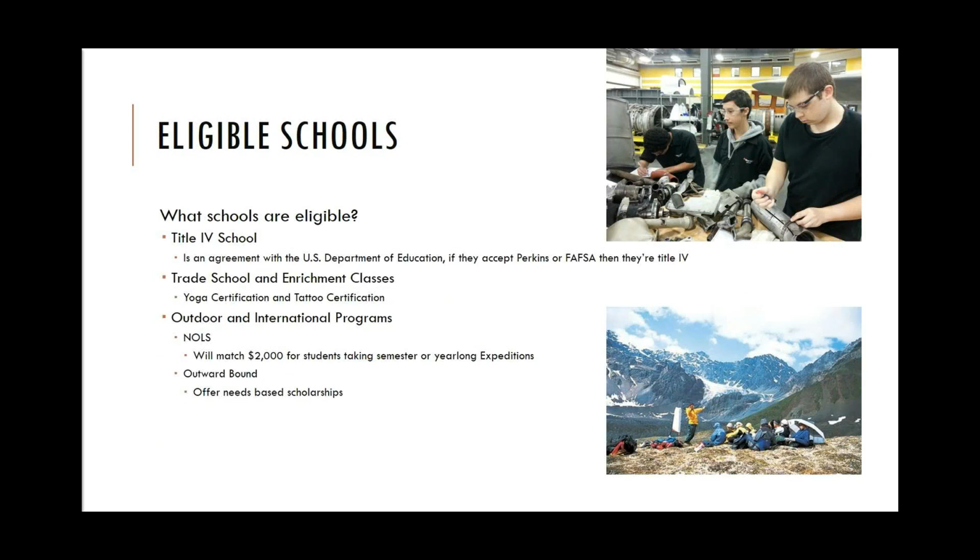So, eligible schools. Your Education Award will be accepted at any Title IV institutions. That means institutions that receive federal financial aid, which is also known as FAFSA. So there are over 30,000 institutions, including some in Mexico and Canada. You can get creative with this and include trade schools, enrichment classes, outdoor and international programs. I've seen this used from yoga certifications to backpacking expeditions.